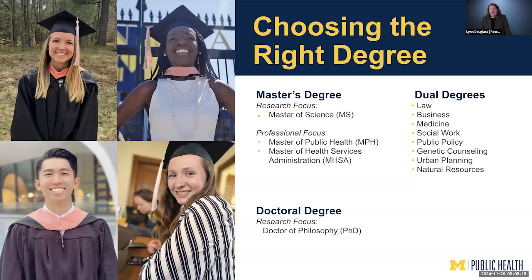Additionally, our school has a handful of formalized dual degrees with other schools across campus. If you're interested in applying to a dual degree, you should apply to both schools separately as a normal applicant, and you have to be admitted into both schools to pursue it. We encourage you to speak to department program coordinators at the School of Public Health and at the program that you're interested in doing a dual degree with before applying to make sure that you are on the right track.